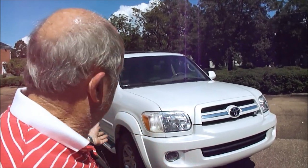Moonroof, navigation, power on both sides, just everything you can think of. Plus, sitting on a perfect set of Michelin tires. And back then, they made a real four-wheel drive. So you can select what you want based on the weather and all that. This is a grand truck. And as I said, I hate to see it go, but someone's going to get a really nice one.